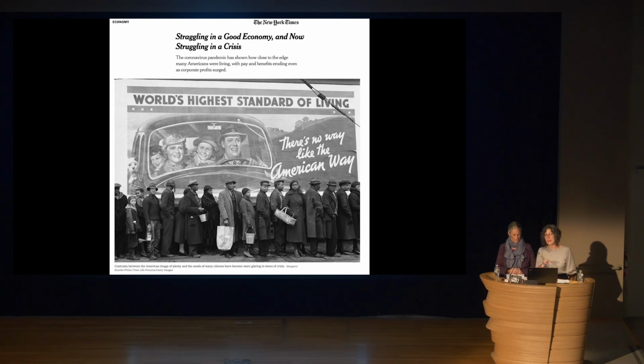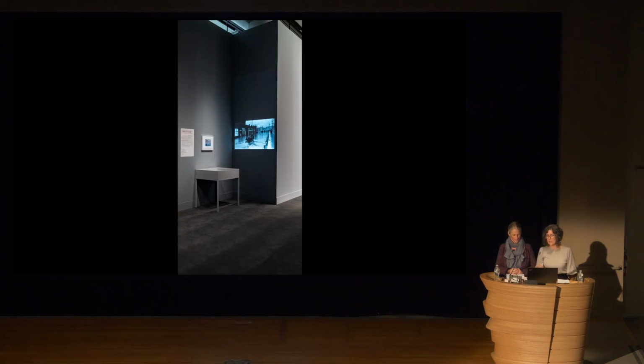There are many more negatives than I showed you today, so when you go to the exhibit, if you haven't already, I just want to call out that you'll see them as this projection. We show 16 of the dozens that she took on the projected wall. Next to it is the framed print, and below it, the magazine.